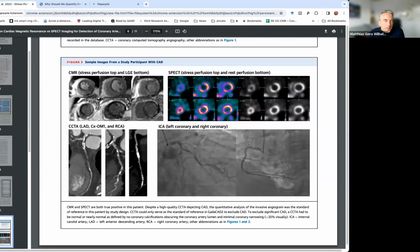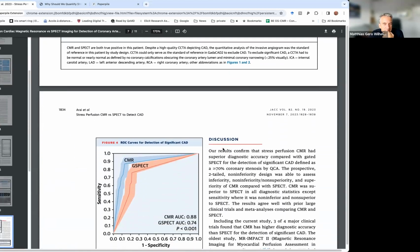So here's a sample of patient studies. Here you see the stress perfusion and the late gadolinium. This is a nice example where you can see that there is an extensive perfusion deficit here in the LAD territory, which is not matched by the late gadolinium enhancement, where the infarct is more in the other regions. Here the associated SPECT and then the CTA and the invasive coronary angiography. So this is all relatively standard.